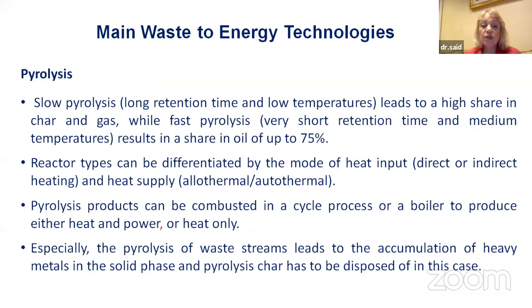Especially the pyrolysis of waste streams leads to the accumulation of heavy metals in the solid phase, and the pyrolysis char has to be disposed of in this case.